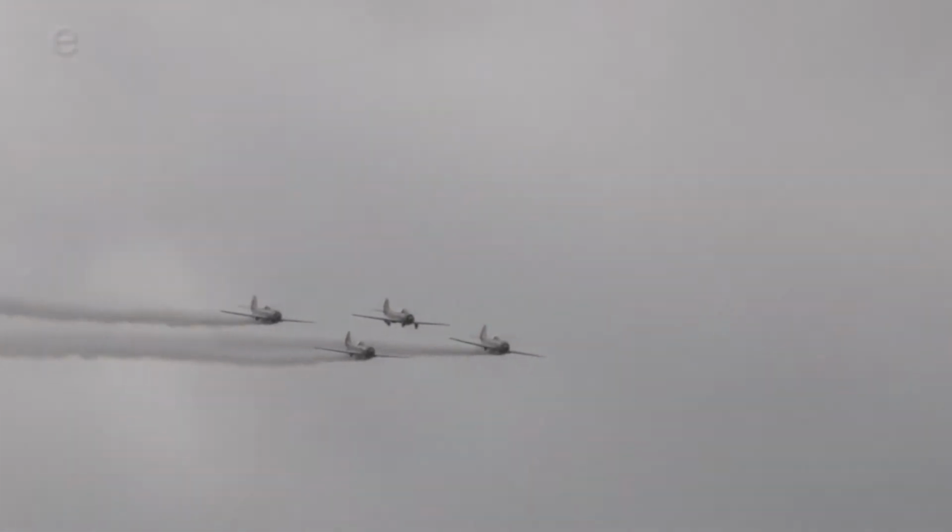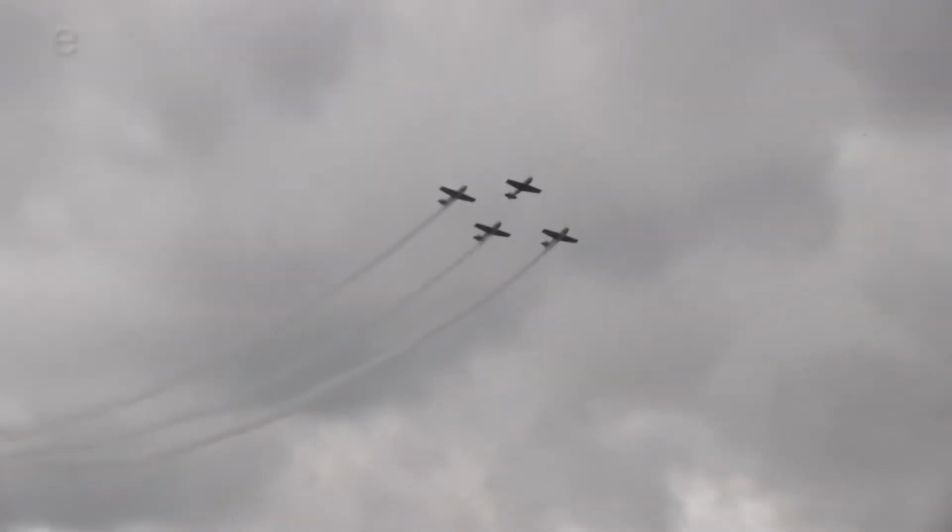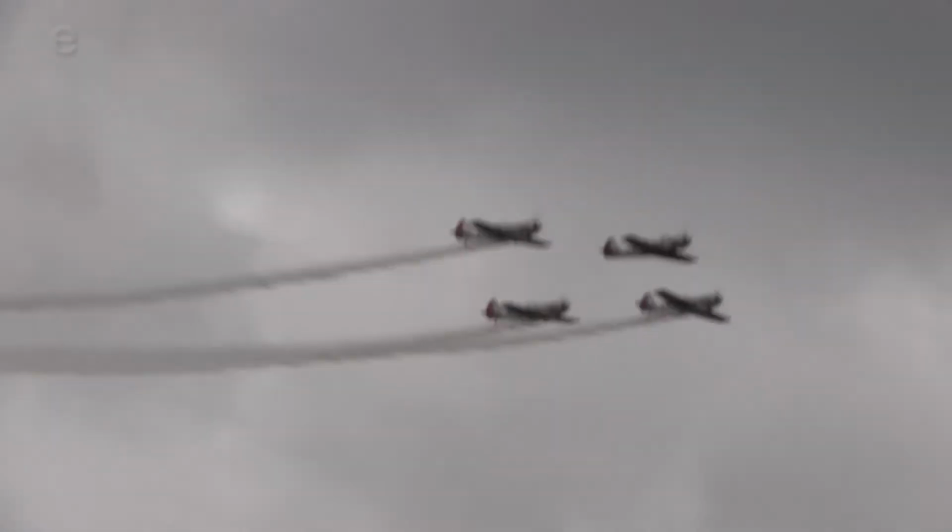Trademark box formation. 4 aircraft, the Yak 52 in the lead. Smoke is on from the 3 Yak 50s as they pull up for the classic loop. Keeping the aircraft straight with rudder on the way down as the speed builds up. That's about 4.5 G each of the pilots are experiencing during that manoeuvre.